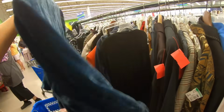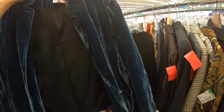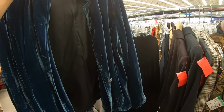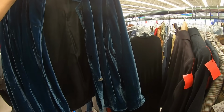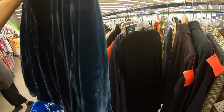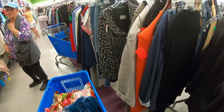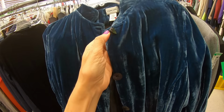Now, if I was getting this for $5, I'm still on the fence about it because it's such a beautiful jacket. Do I want to replace buttons? All right, I'm going to put it in the cart, believe it or not, to think about it. That's a very nice jacket. Okay, let's stop the video here for a second.